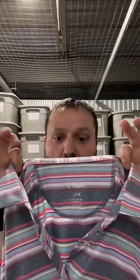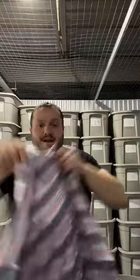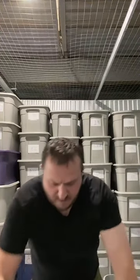This is a Johnny O XL polo. I picked this up. This is a 2XL, so I'm assuming this is about a $25 bill. It's 92% polyester, 8% spandex, so it's a nice breathable material for golfing. 2XL with a really nice pattern to it as well, so this will probably sell decently quick.